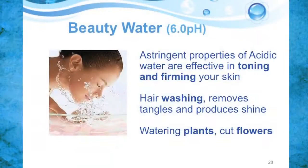Let's review some of the waters previously mentioned in the product demonstration to completely understand the versatility of this technology. Beauty water. This is a 6.0 pH water. So naturally our skin, the top 10 layers are between 5.5 and 6.0. So the water that we can create out of the Kangen machine has natural astringent properties that are great for toning and firming the skin. It also acts as a great hair washing, removes tangles, and produces a great shine. This water can also be really effective for watering plants and for storing cut flowers in.